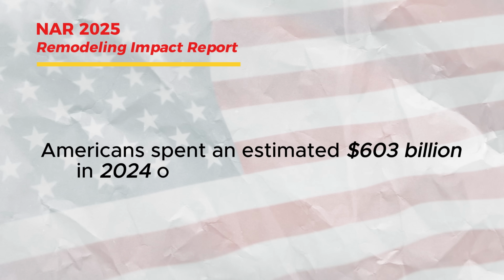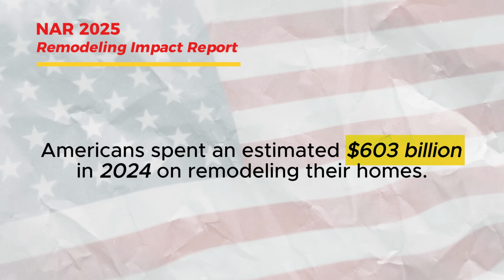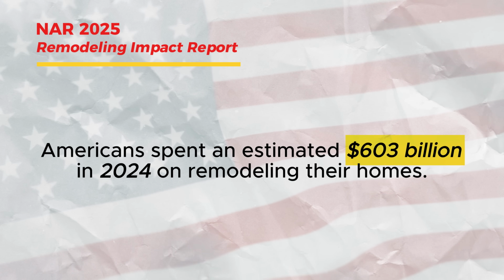According to the National Association of Realtors' latest remodeling impact report, Americans spent an estimated $603 billion remodeling their homes in 2024. And when it comes to selling your home, typically homes that are in good condition sell for more money and faster. However, not every home should be repaired.